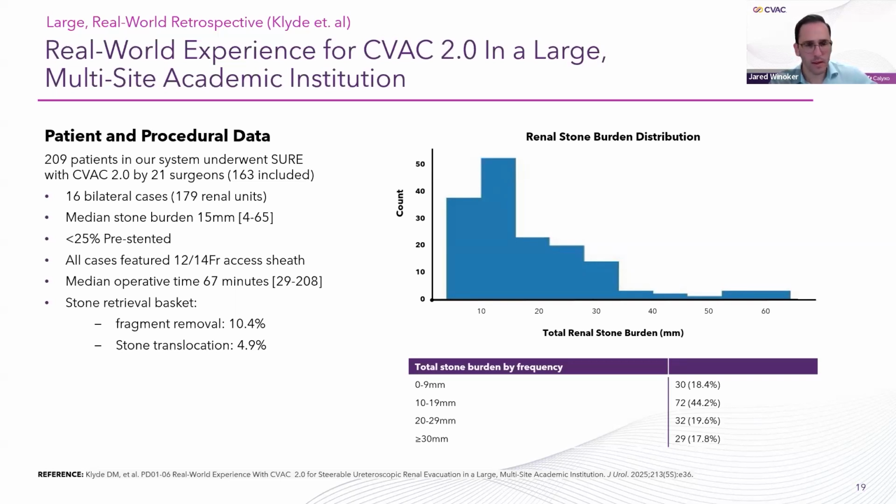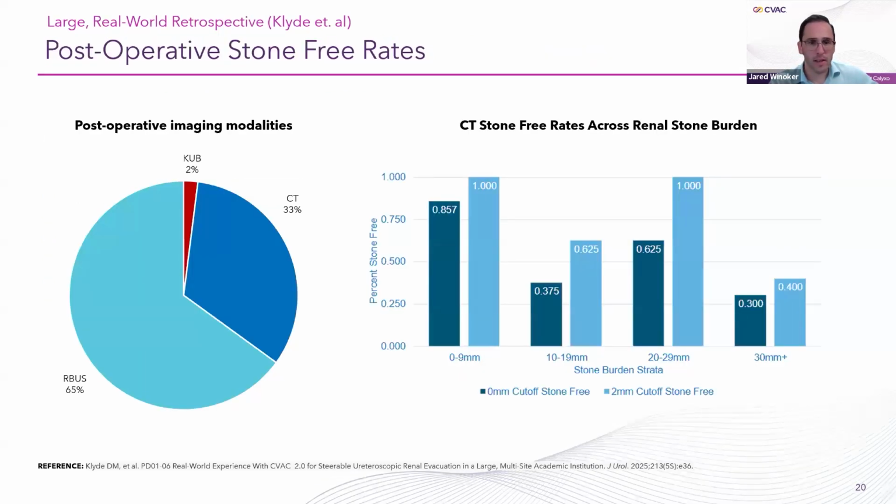And then if we can jump to the next slide. As far as post-operative outcomes, it's worth noting that because this is real-world data and the decision to obtain post-operative imaging was at the discretion of the surgeon, many patients did not, but still we had a cohort of several patients who did, and particularly focusing in on the 1/3 of patients who had a post-operative CT.